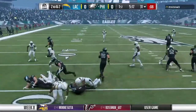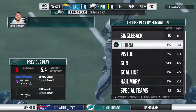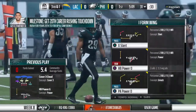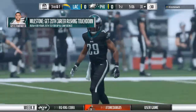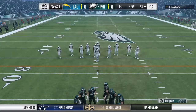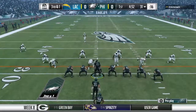Again, it's Pumphrey trying to bounce it outside, but he's only able to get it back to the line of scrimmage. Not enough there for a first. No gain, as a matter of fact. And it leaves them at 3rd and 1. But just play number 3 here on the opening drive, and it's an early 3rd and 1.